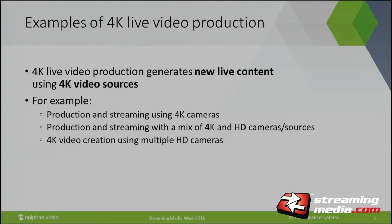A good example of live 4K video production, there are a number of times when you want to do it. The most obvious one is you've got 4K cameras, you've got 4K computers or displays that you're trying to switch between and replicate out. That's the most straightforward. But there are cases where you might have 1080p sources and you still want to stream at 4K. We'll talk about reasons for wanting to do that.